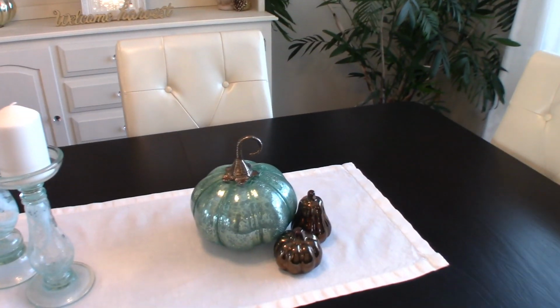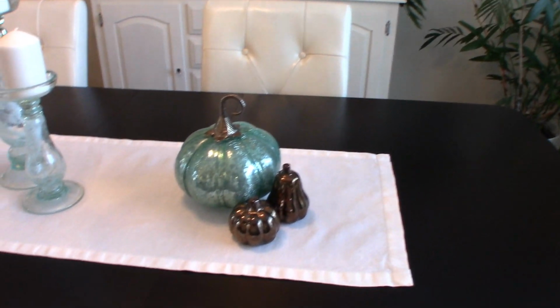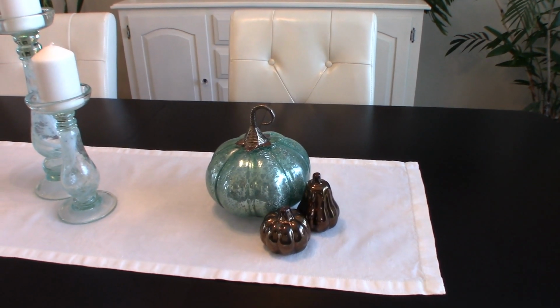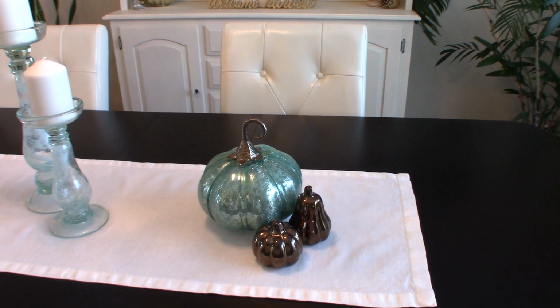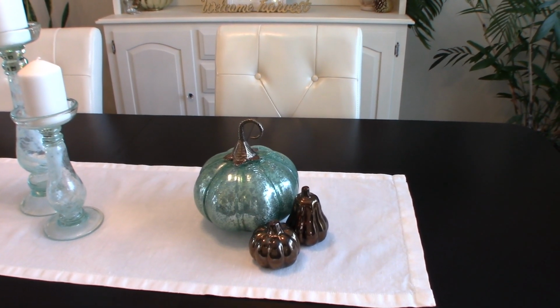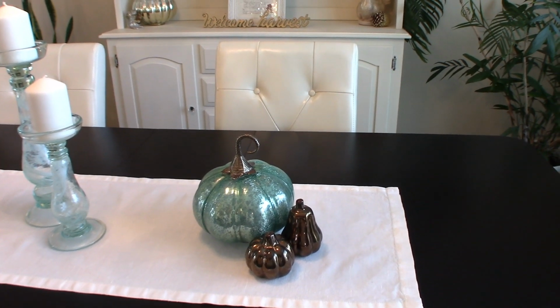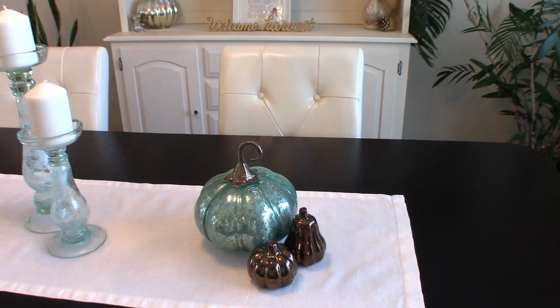And then my salt and pepper shaker here I think is really cute. Those were purchased from Walmart several years ago. I forget what collection it is. It was part of their Better Homes and Gardens collection. I don't know if you can still get those or not, but I set those out every fall. I think that those are really pretty.